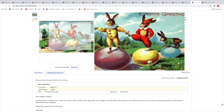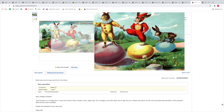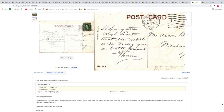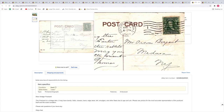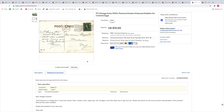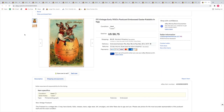And here we have these bunny rabbits dressed up like people walking on these colorful eggs. This is an embossed card, and probably a German card. Let's see. It says printed in Saxony there on the left hand. 1909. It's got a nice little cancellation on it and a really cool old stamp. I just love these guys, mainly for the history, but they also sell pretty well. That one was $10. I was probably in about 8 to 10 cents on that card.